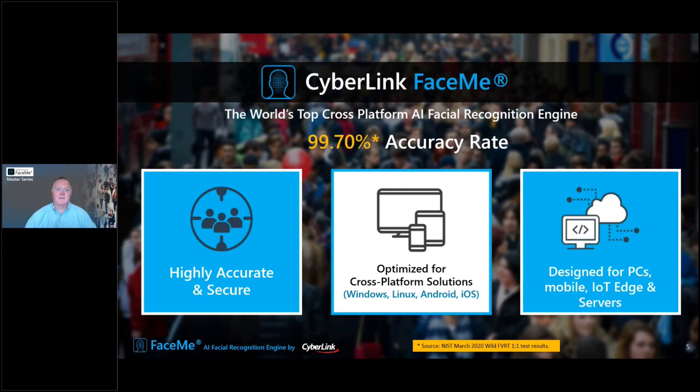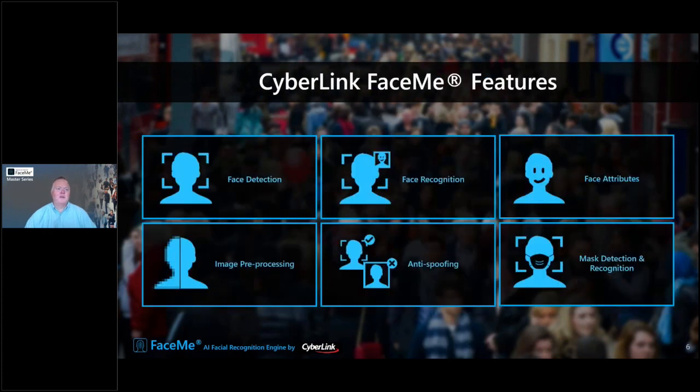The features are about face detection, how many people are in front of a camera, recognition, who is in front of the camera, facial attributes for statistics, such as gender, age, mood, face orientation, so it can measure if people are nodding or shaking their head for contactless interaction with kiosks.